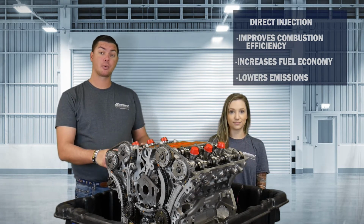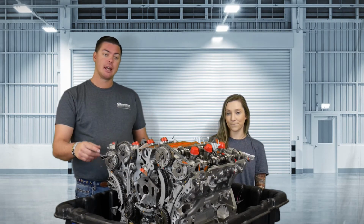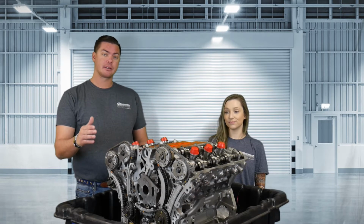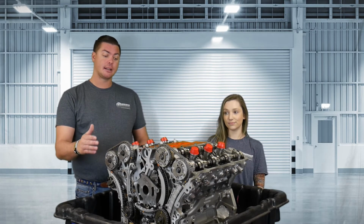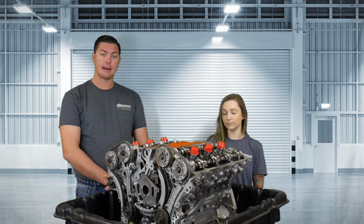However, it is riddled with problems. One of the main problems is a timing changer. Now when this breaks, it's a very costly repair. It is recommended that you do replace the engine with a remanufactured long block if that happens.